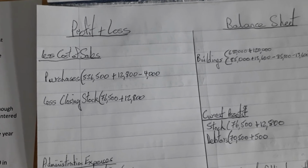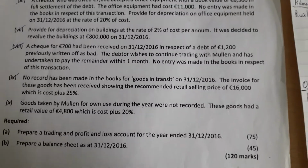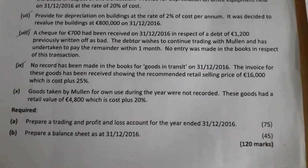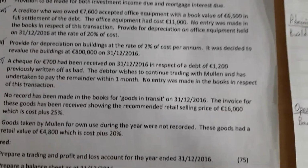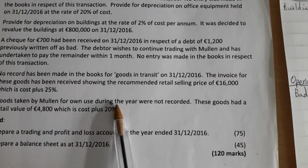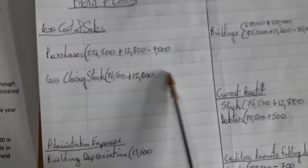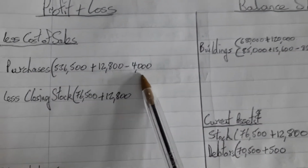The second thing to say is, since we're talking about stock here, do we change the closing stock figure is something we should be asking ourselves. And the answer is we don't. Because the closing stock figure was calculated from a physical stock take at the end of the year, well, if these goods were taken by Mullen during the year, then they're not included in the final year stock take because they weren't in the warehouse when the stock take was done. So we don't need to reduce our closing stock by any amount for this entry. So that's it, just two entries. Drawings up by 4,000, purchases down by 4,000.